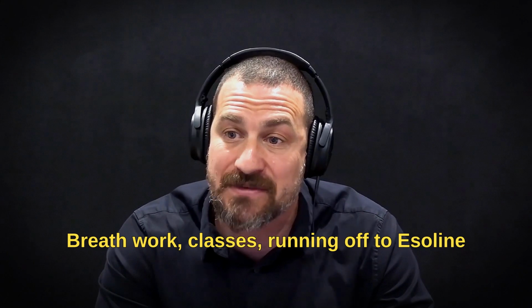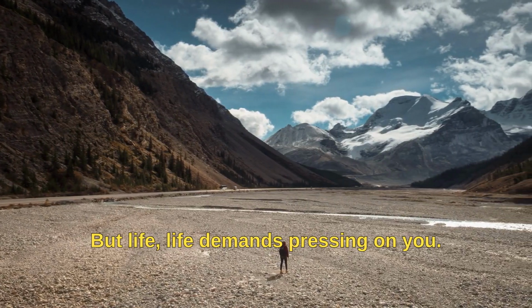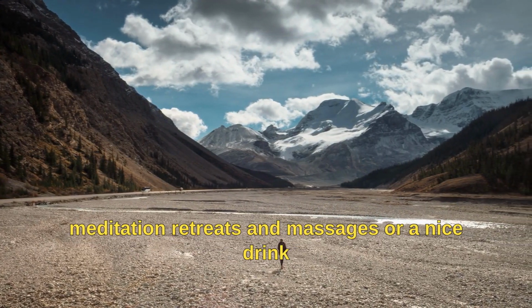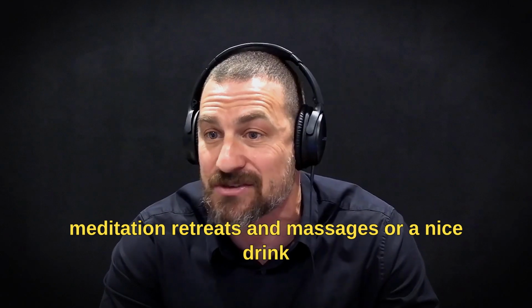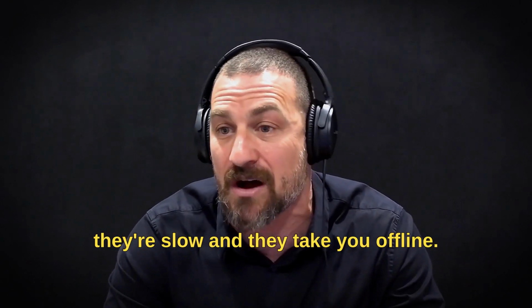Breathwork classes, running off to Esalen for a weekend is a magical experience, but life demands pressing on you. That's typically when you feel stressed. So it is still true that vacation, long meditation retreats, and massages or a nice drink, if you're of drinking age, still work, but they're slow and they take you offline.